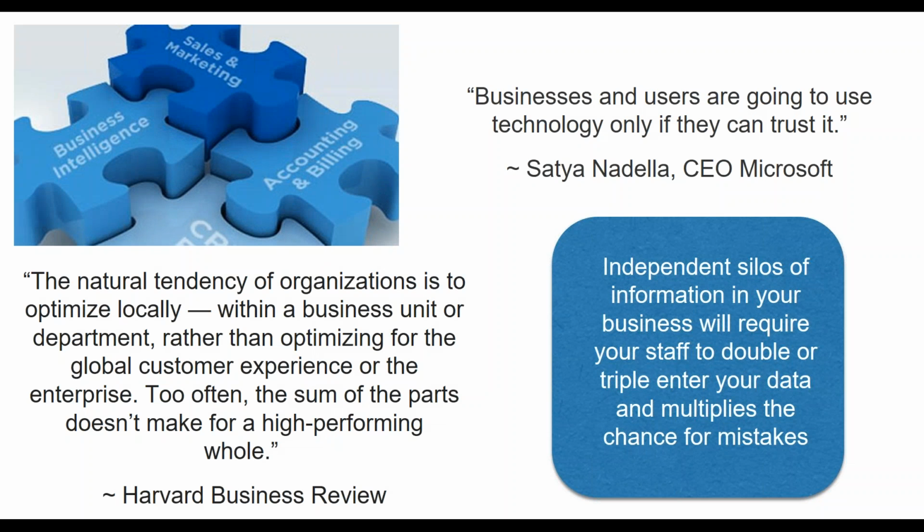Those quotes, I'm not going to read them to you. You can focus on them, but they're two important ones that I think mean a lot for business today. The first one on the left there is from the Harvard Business Review, and it's a great article. It talks about how efficiency within an organization changes and where those levels of efficiency happen.